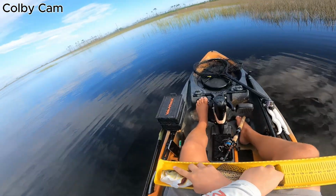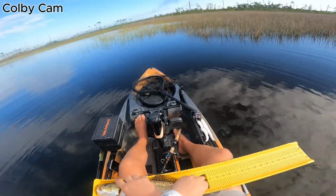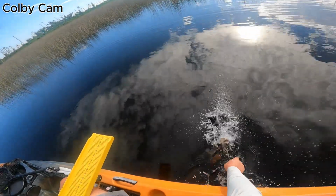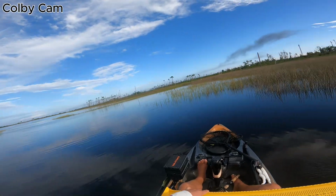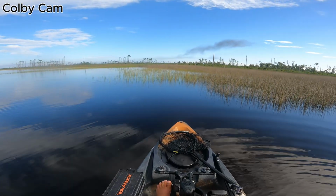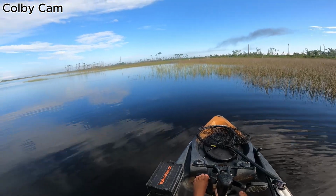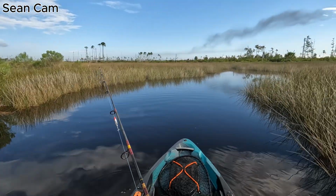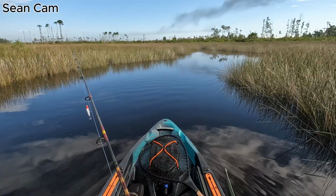Just for kicks and giggles, let's see how big he is. 16 and a half. Not a bad trout. Thank you, buddy. We're not going to keep any more trout because we got a small cooler and we're trying to get a redfish and a flounder for this catch, clean, and cook as well. Righty, y'all, we're either going to find a big old redfish or a big old alligator. One of the two.